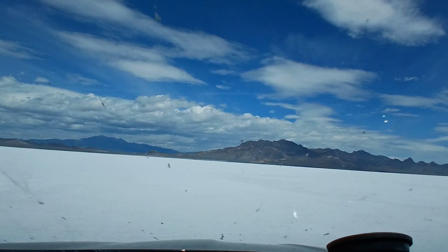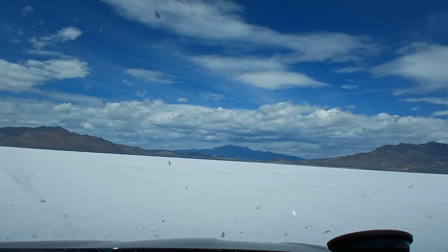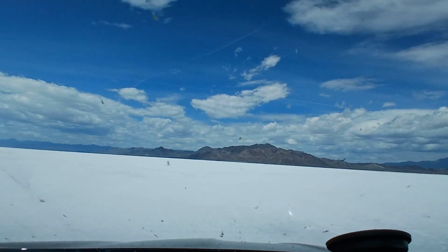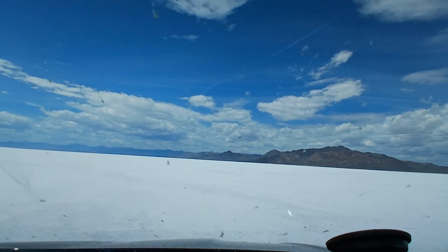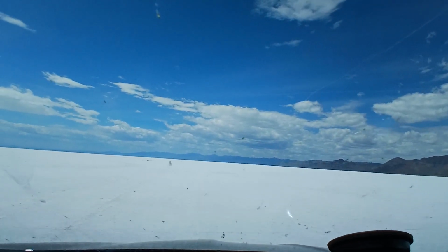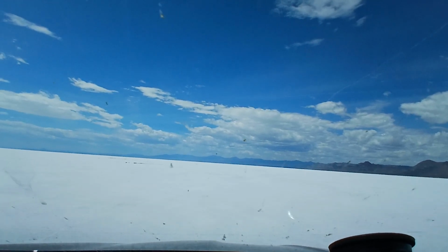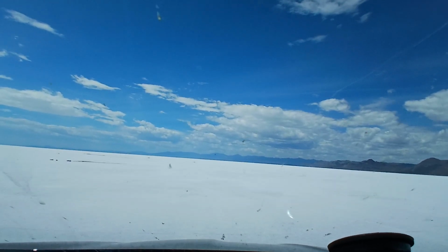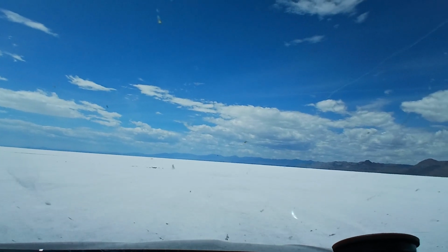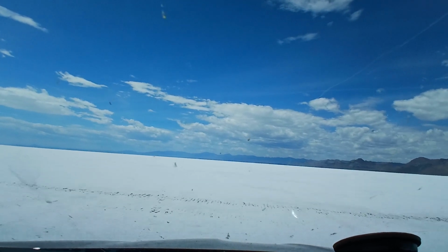So we'll just come back here a little bit, and we'll go back at a much slower pace to let you really know what it's like. But bear in mind, if we were out here setting a record, we would have to go back at the same speed because there's an average of the two. But that's the surface at Bonneville Speedway, near Wendover, almost on the border at Utah.